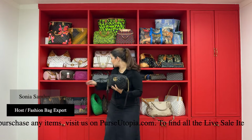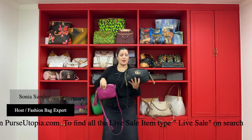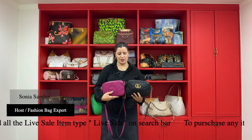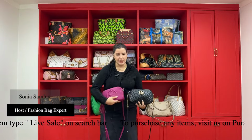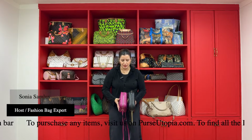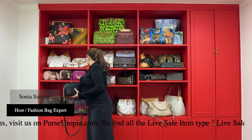So I'm going to compare this one here. This is again a Soho Disco and this is a Marmont. That's why it's a bit different, but these are two zipper bags. Also, the Marmont is a bit bigger, so as you can see on the sides, it's a bit longer right there, but it's quite similar here for the interior and the space you can put stuff in. So that's how it looks.